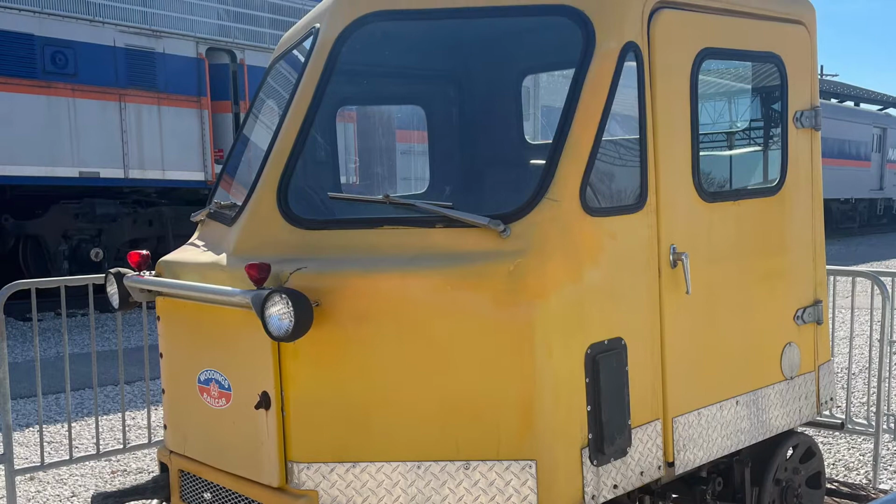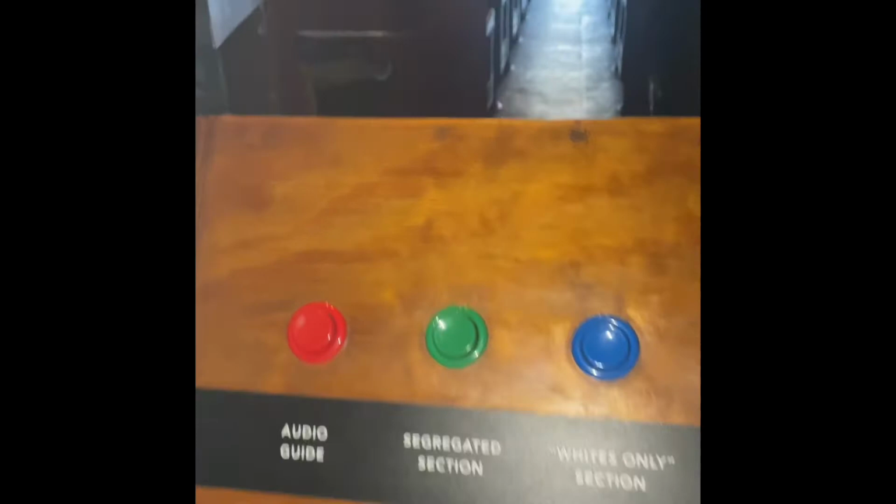Built in the year 1900 for the Hocking Valley Railroad in Ohio, and later transferred to the Chesapeake and Ohio Railroad. The term combine was short for a combination car that served both as a passenger coach and a baggage car. Coaches like this were used on branch lines and countryside routes where passengers were few. This particular combine car retains segregated or separate sections for African American and white people. Please notice the buttons in front of you and follow along while I explain.